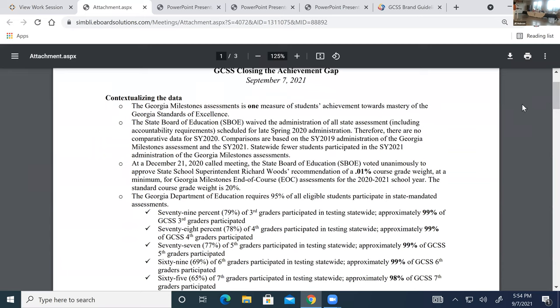I'm actually very excited to share with you the performance of our students during the spring 2021 administration of the Georgia Milestones. With that being said, as we consider the context in which we tested students this past spring, we must remember that the Georgia Milestones is not an end-all, be-all measurement of student achievement, but it is one measure of how Georgia determines whether or not our students are making progress towards meeting the Georgia Standards of Excellence. And that's the main purpose of it.